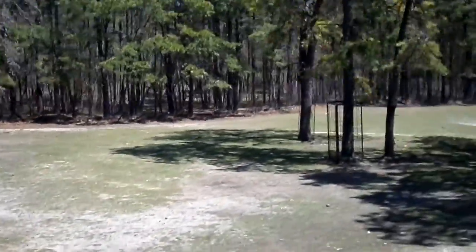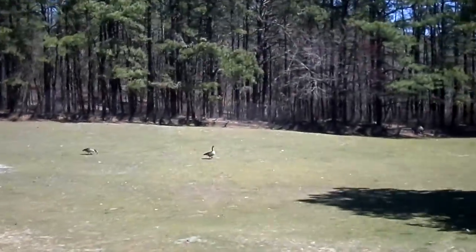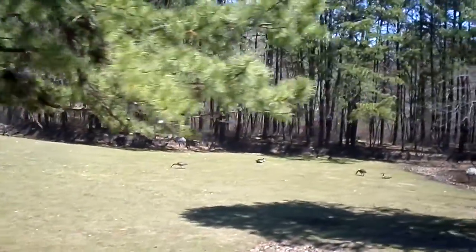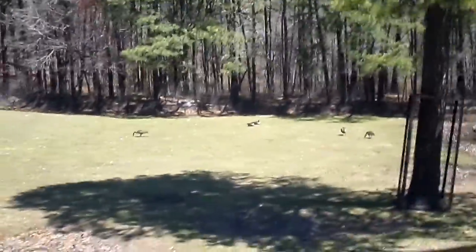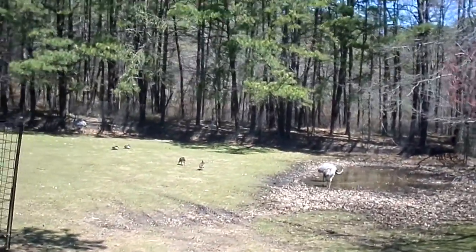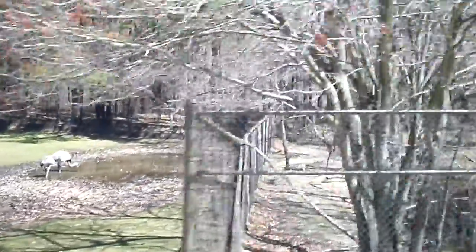We do have another rhea coming up on this left-hand side here. The rheas are a flightless bird from South America, and although they do not fly, they will use their wings as runners to help balance themselves while running at great speeds. Only the males have that ring of black feathers around their neck. Females are all gray.